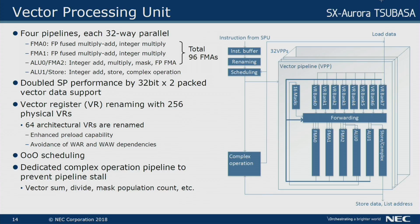The design of VPU is targeted for 2 points. The first is to provide a powerful computing capability. For that purpose, we implemented 3 floating point pipelines, each of which supports fused multiply-add and other operations. So it is 32 parallel. Total number of FMA operations per cycle is 96. And also, we introduced a packed data type to vector operation. So it doubled SP performance.